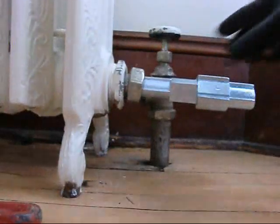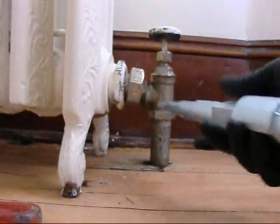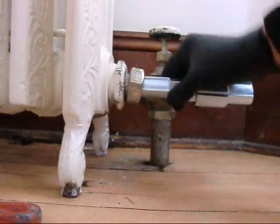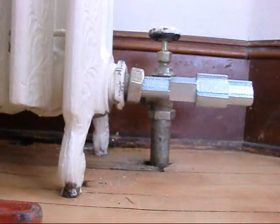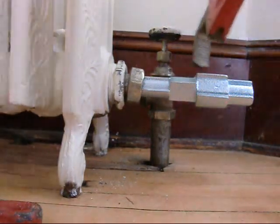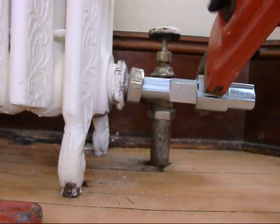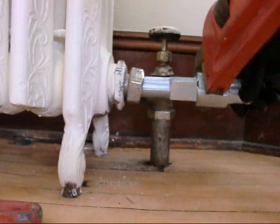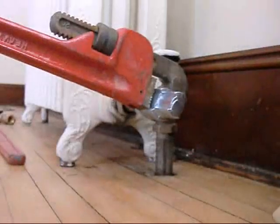Let's see if I can use this. Let's think of the Empire State Building or the Chrysler Building. It's a spud wrench, $12.50. You stick it in there, it grabs on the little teeth, and bust those teeth up with the monster pipe wrench. I'm just gonna bust those little teeth right off. Well, we'll find out. They're just tiny.